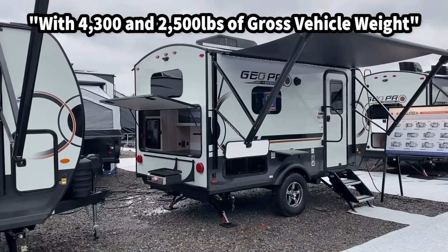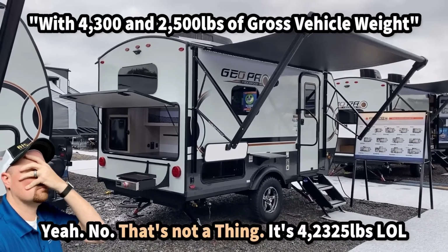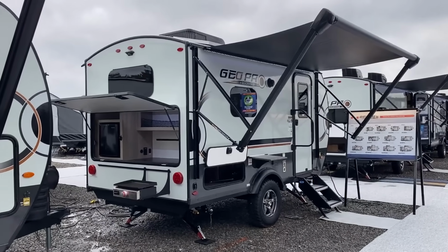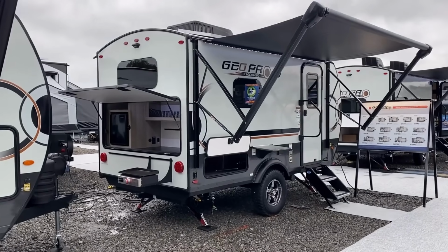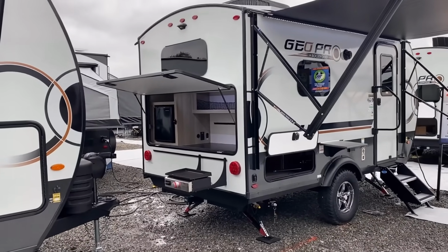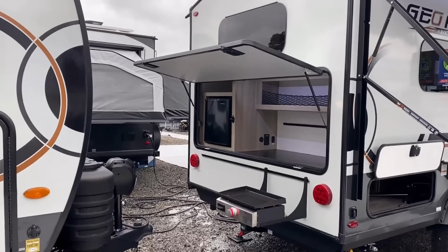With 4,325 pounds of gross vehicle weight, this thing has over 1,000 pounds of cargo capacity, which is better than a lot of stuff that I've seen out there in a small single axle segment. Sometimes just being lighter weight really does come back to benefit. What that means is that my Ford Maverick has a 4,000 pound tow rating and would not be an appropriate vehicle for this. And someone's like, well, it only weighs 3,000 pounds, what if I don't load it full? That's not legal, safe towing.